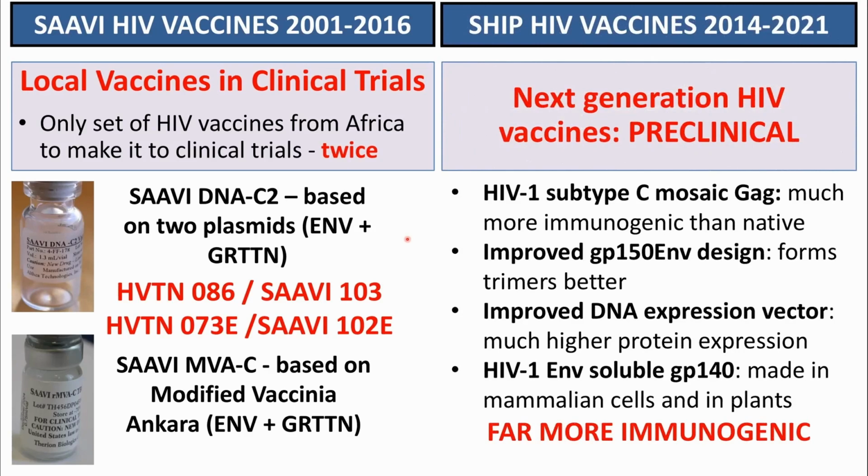However, the Strategic Health Innovation Partnership Program of the SAMRC started another HIV vaccine funding program in 2014, and we put in for next generation HIV vaccines because we knew that we could improve what we already had. And we improved it by making a mosaic protein for GAG, which is much more immunogenic than the native form, improved envelope designs, improved DNA expression vector to get much higher protein expression, and making a soluble protein subunit, which we hadn't done before, made in both mammalian cells and in plants.